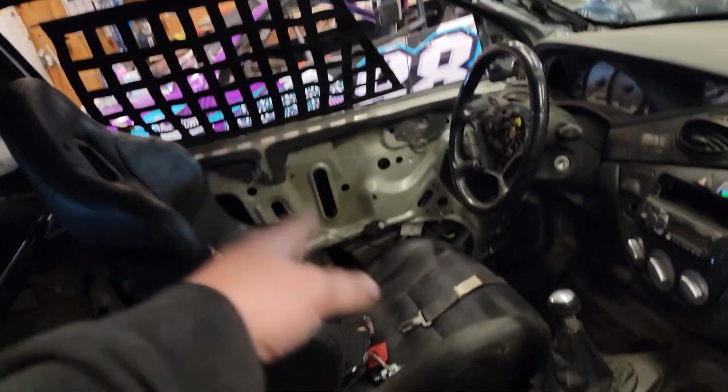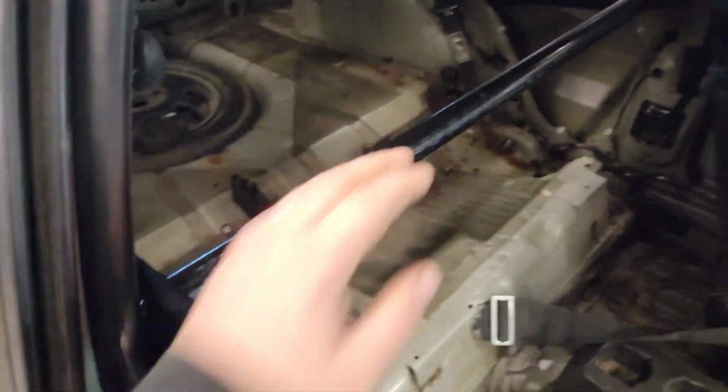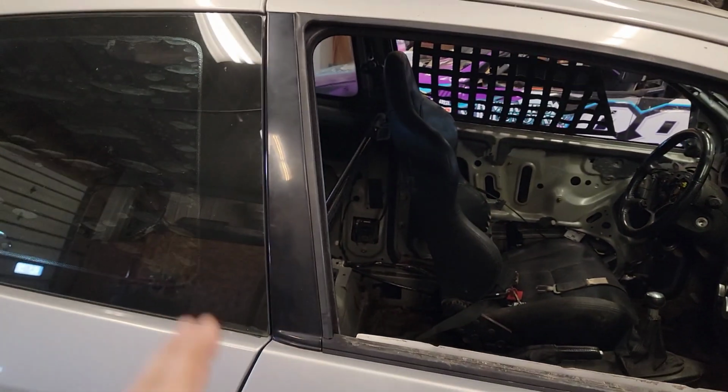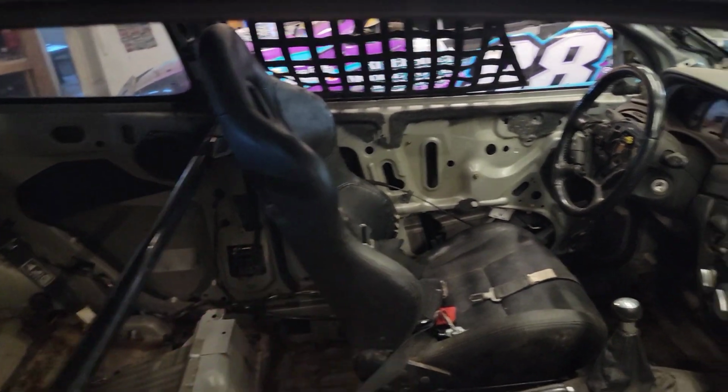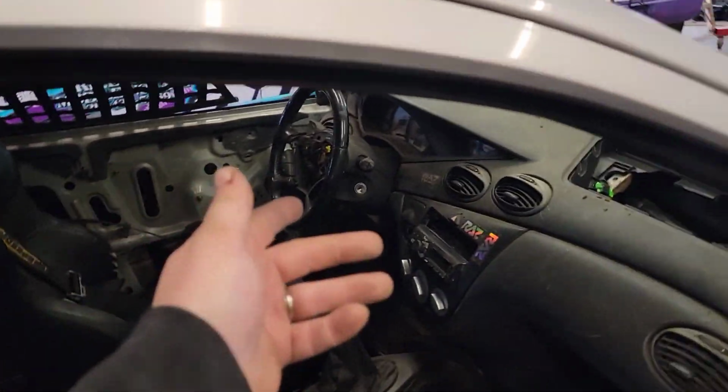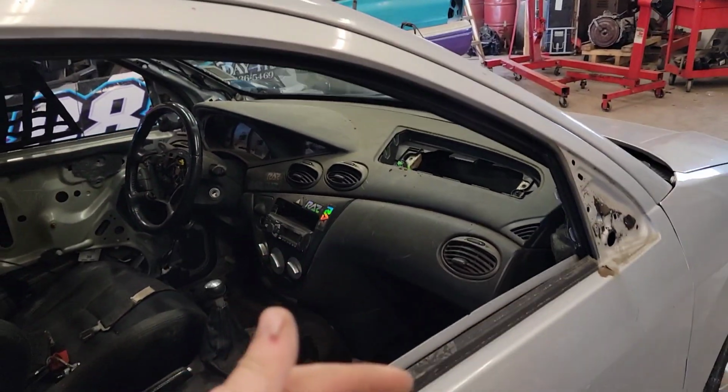All right, so we got some safety equipment in here. We got a window net, we got a 5-point harness, we got some Schedule 40 bar, just kind of reinforced side to side. If you take a side impact, that is a nice spot to have it. It's also, obviously, what you need to mount your belts. Seat out of the WRX, all the airbags are removed.